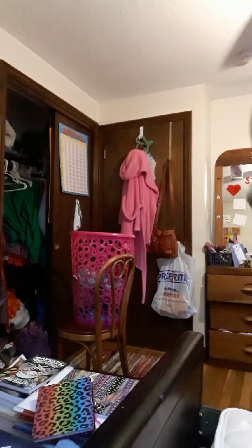This is basically, hold on, sorry, I have to pull my pants up. I need a belt. That's right here is the edge of my bed. I just sit on it. Not even when I'm filming a video.